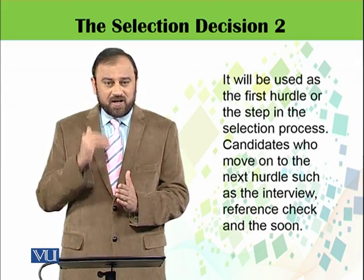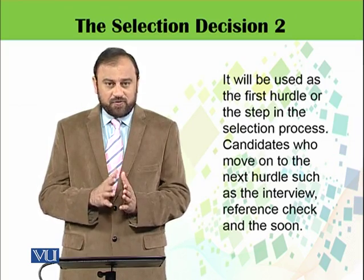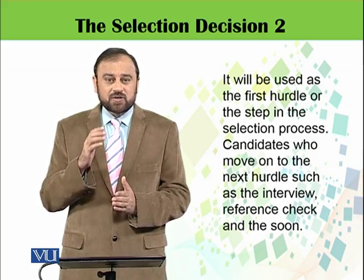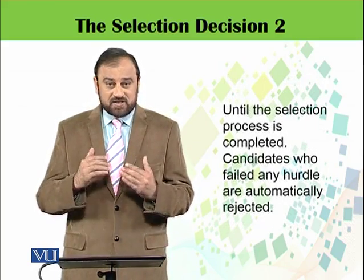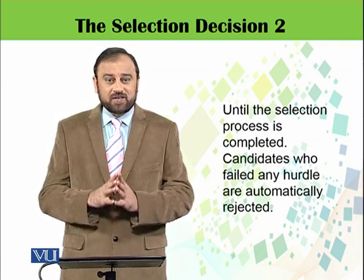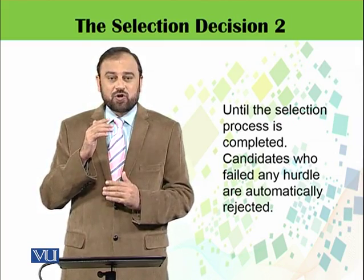And if the person crosses the first hurdle, then he would be able to go to the next step. Candidates who move on to the next hurdle, such as the interview, reference checks and so on, depend on their success in the first stage, on the first hurdle. And once they pass through the different hurdles, they go to the next step. Until the selection process is completed by passing through the different stages, candidates who fail any hurdle are automatically rejected. So it is sort of a knockout thing: if someone fails in the first stage, obviously he would not be able to go to the next stage.